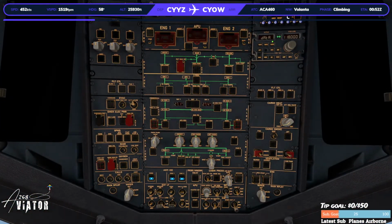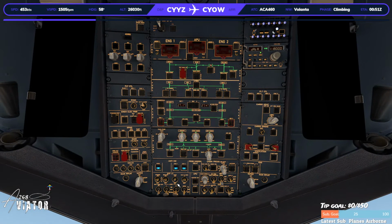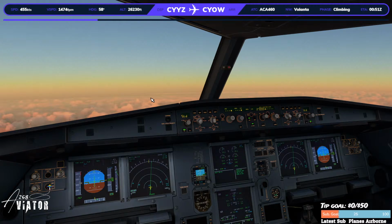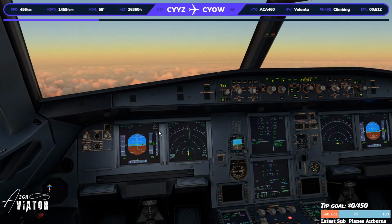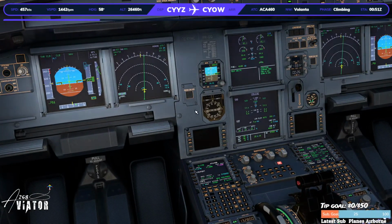Trying to go through all of that, I forgot to turn off my lights. One of my other friends who was on the stream last night was like, don't worry, they forget to do that all the time, so I don't feel so bad. All right, climbing to flight level 262 for flight level 270. I am going to increase the speed so we can get there just a little bit faster since we already set up the approach.